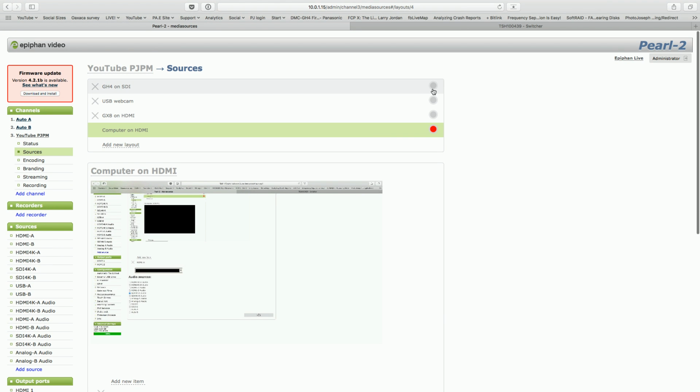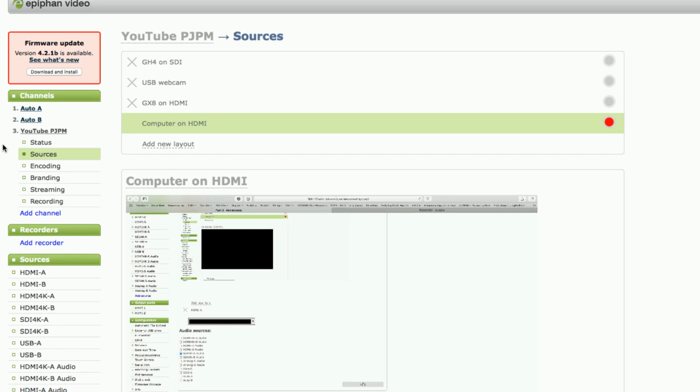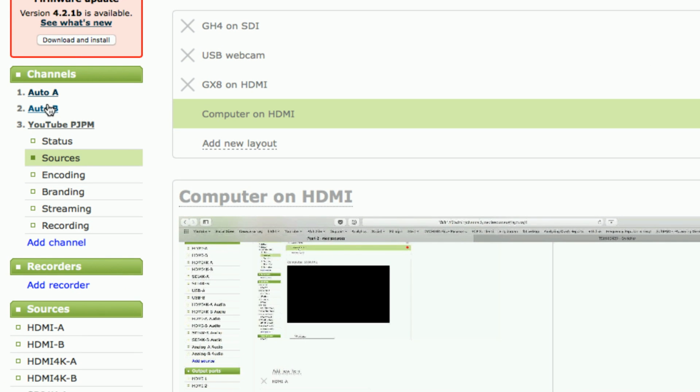So let's go through this tour. Let's go through what we've got here. When you first set it up, when you first plug it in, you're going to have two channels here, Auto A, Auto B. Skip those, you're going to create your own. So I created my own, YouTube, PhotoJoseph's Photo Moments. Within this, the most important things are your sources, and then your streaming, so where we're sending this out.